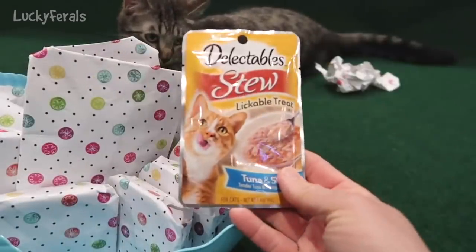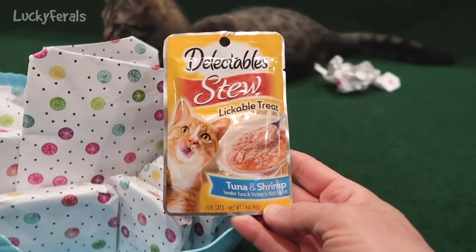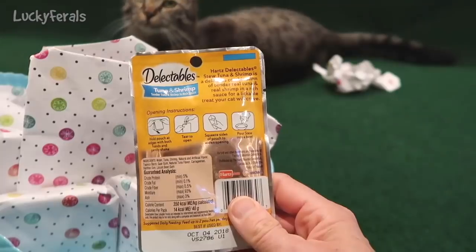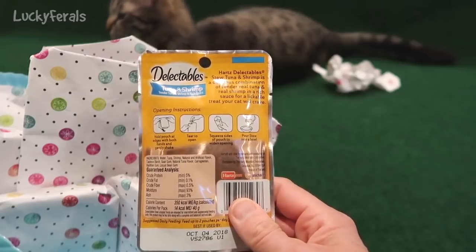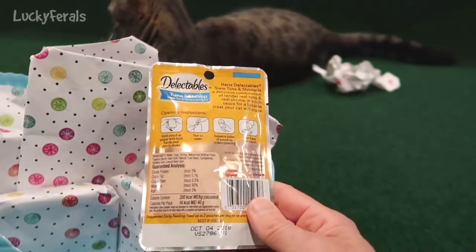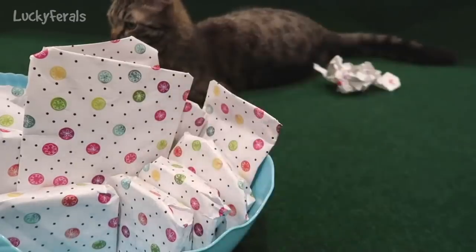Okay, what's this? What's in here, Simba? This is Delectable Stew. It's a lickable treat. This is tuna and shrimp, tender tuna and shrimp in rich sauce. Never seen this before. It's Hearts Delectables. Stew tuna and shrimp is a delicious combination of tender real tuna and real shrimp in a rich sauce for a lickable treat your cat will crave. So this will be a nice little treat for them.